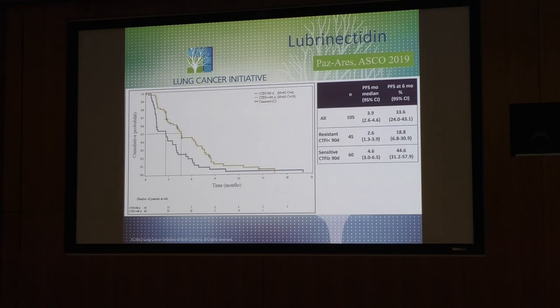I'm also excited about it. You know, maybe not as impressive of duration. You're looking in gold at platinum-sensitive patients, at blue refractory patients. But keep in mind, this is small cell, right? This is a disease that makes non-small cell look like fun. And so the idea that there's some activity here with a novel mechanism is meaningful.